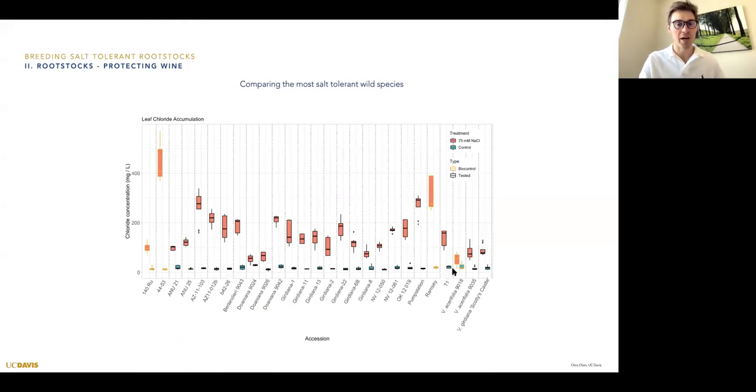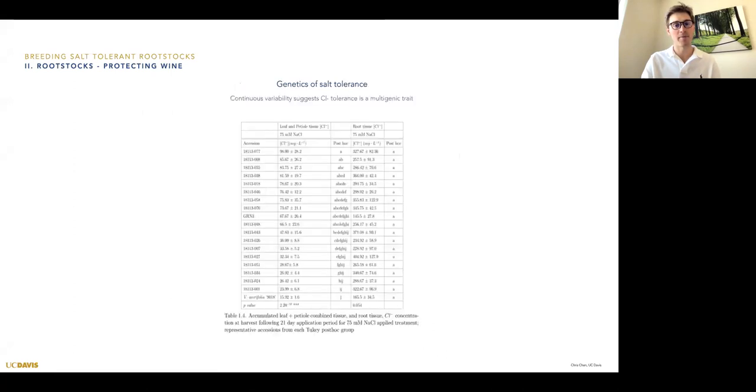So a lot of our research now is stuck with 9018 since this trial, and we're looking at lower salt concentrations around 50, so just above what's considered a salt affected soil. And those are the studies I'll talk about today, where we're comparing 9018 to some of the really popular salt tolerant rootstocks on the market.